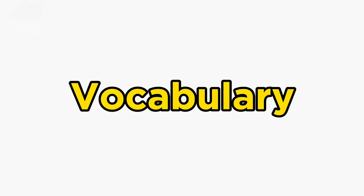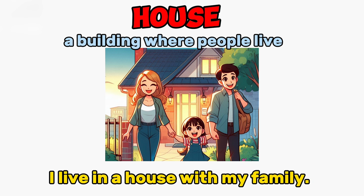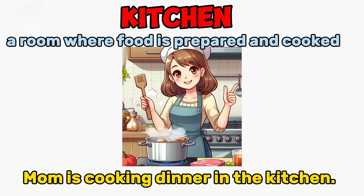Vocabulary. House, a building where people live. Example, I live in a house with my family. Kitchen, a room where food is prepared and cooked. Example, Mom is cooking dinner in the kitchen.